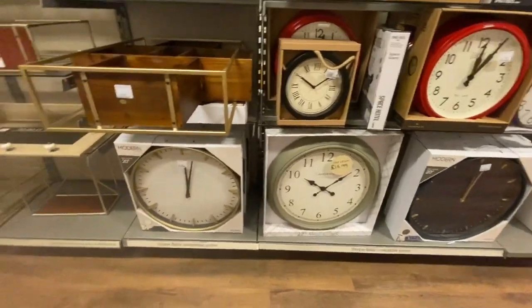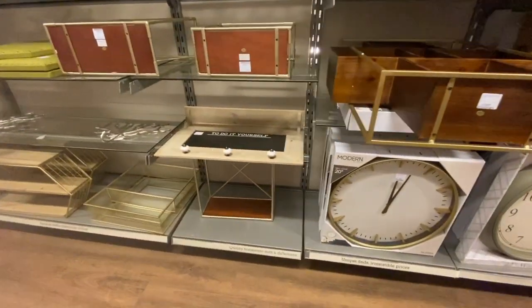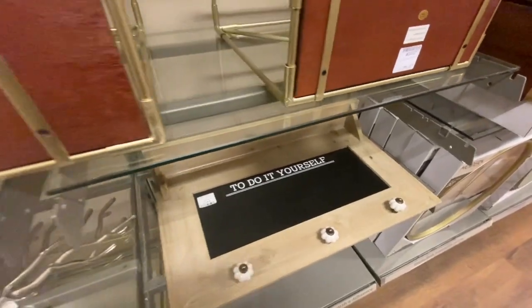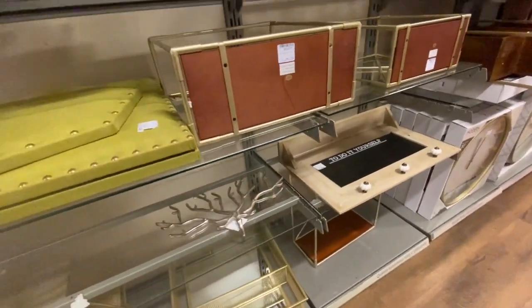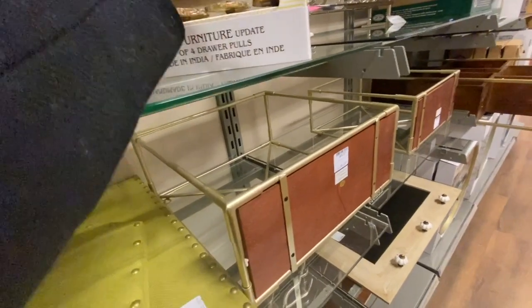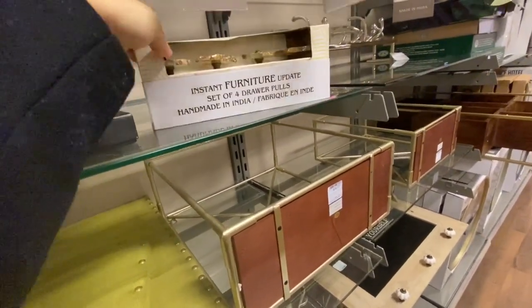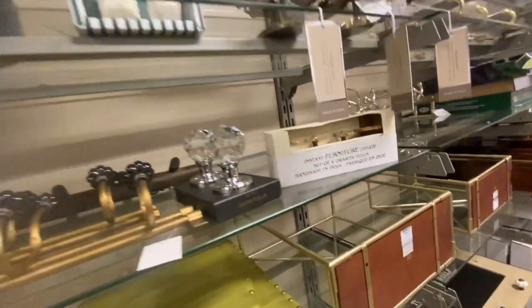Something I always look at is their door knobs that they have. They usually have a really nice selection. They didn't have too many in store at the moment. The gorgeous ones that I looked at looked like they were from Anthropologie. They're obviously not, but they do have that kind of style. So if you're looking for anything like that, I'd definitely check out Homesense.